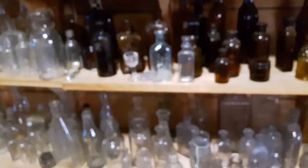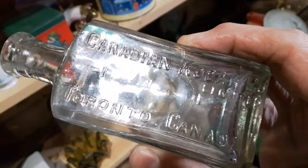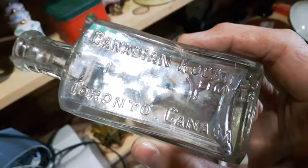The lighting's not real good in here. We've got a few different ones since the last time I was here, but basically they're all still the same. I'll look around and see what else we can pick up here. There's an interesting one. Canadian Kodak Company, Toronto, Canada. $10. And it is blown. Neat bottle.